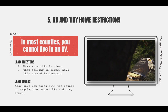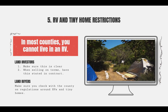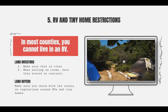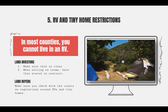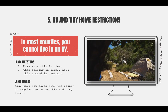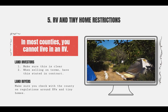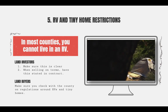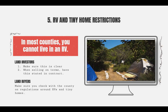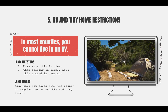And if you have any interest in RVs or tiny homes, it's a really good idea to call the county and make sure that they are allowed. Because I should also note this is not just a restriction on RVs, it would also apply to tiny homes, especially if they are on wheels and they are not on permanent foundations. So if you're looking to buy land specifically to put an RV or a tiny home on it, always check with the county to make sure you can legally do that.